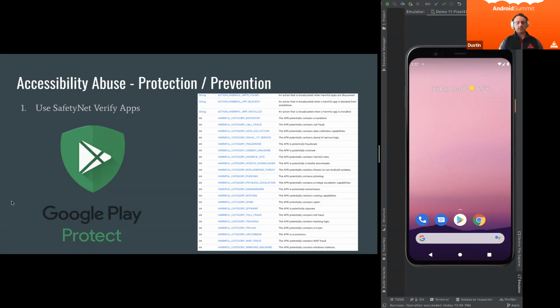SafetyNet Verify Apps is really awesome. You can actually look to see if the user even has Google Play Protect turned on. And if they don't, then you can swap over and make them turn it on before they access your app, things like that. And then all this over here, these are the different ways that they classify malware or fraudulent apps, things like that.